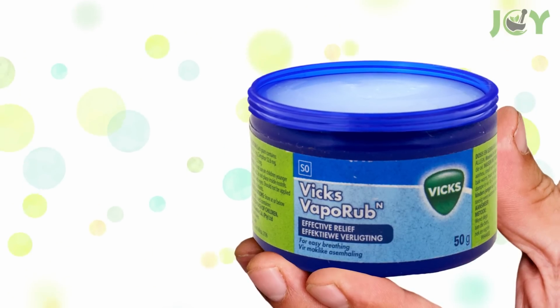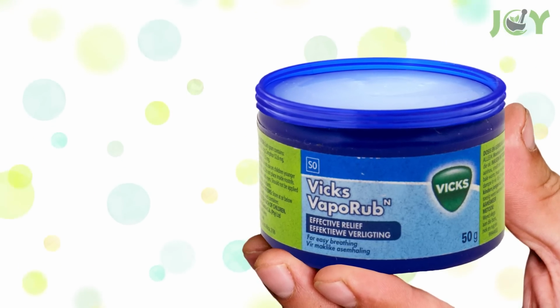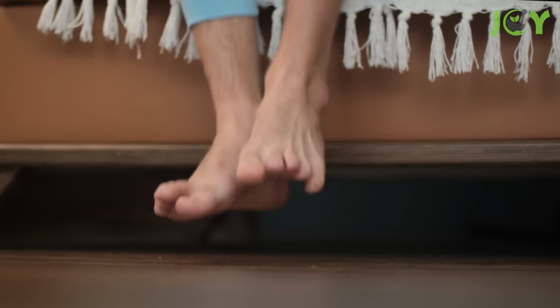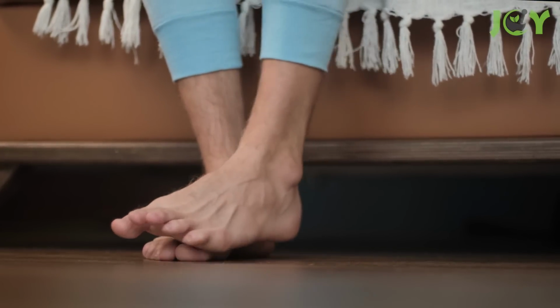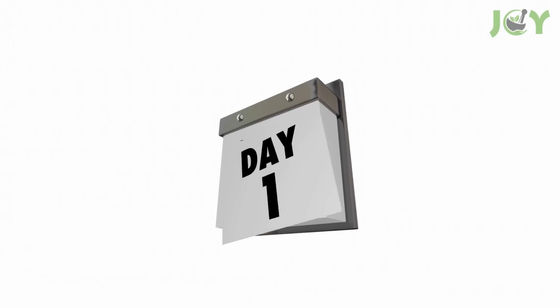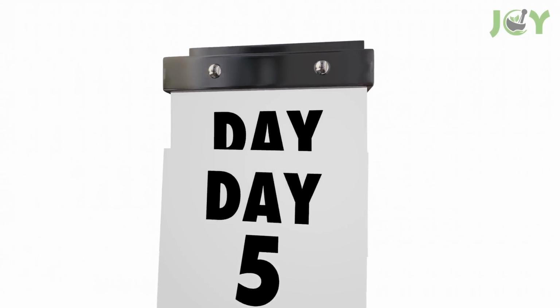To use, apply a thin layer of the ointment to the affected nail and surrounding area daily. You'll notice the nail gradually clearing up as new, healthy growth takes over. It's not an overnight cure, so be patient and consistent with your application.